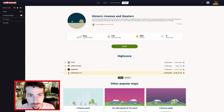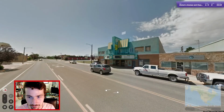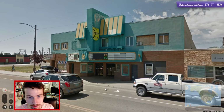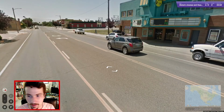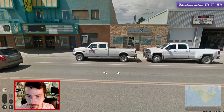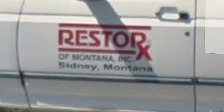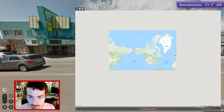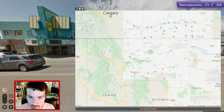Okay, let's jump into this then and have a go. Historic cinemas and theatres, 4 minute rounds. Here we go. And here's our first cinema slash theatre. It's a cinema, I think. It's called The Centre, in a very Germanic font. And we can move around, but I'm not going to just yet, because straight away we have this Sydney, Montana. So quick look around, but I'm going to go straight into the map here because we've lucked out. We know we're in Montana and we're looking for Sydney with an I.